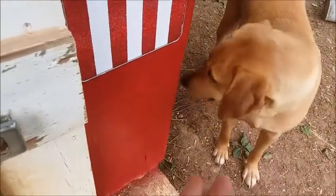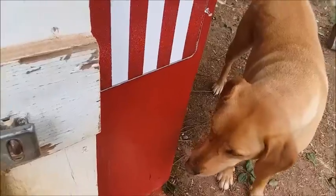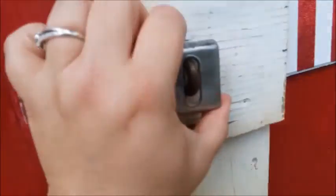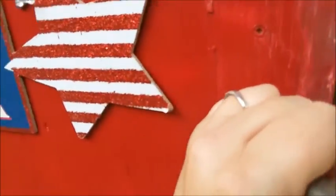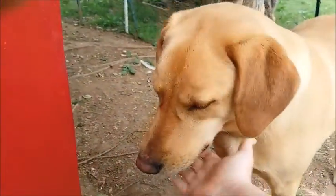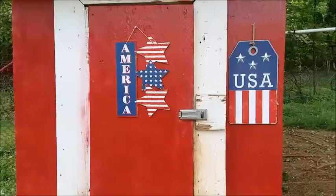Do you want in there, Lily? You can't go in. Look at me. You cannot go in the coop. Okay. This could get dramatic. You see this? I have to put the dog out and then I can open the door up. Lily. Hey. What? You can't.